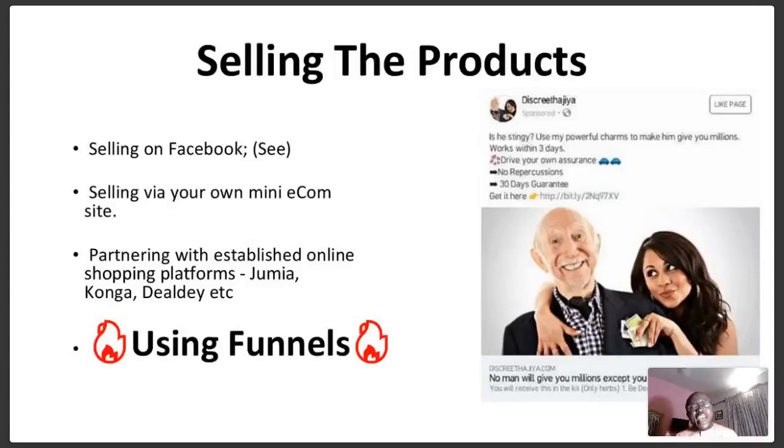One is by selling via Facebook. All right. Then if you look to your right, you see a picture of that Aristo, that old man, sugar daddy, with that slave queen. That image is actually used by an advertiser on Facebook. And what is this guy selling? He's a babalawo and he's running Facebook ads. If you read through, you'll be very marveled, right?